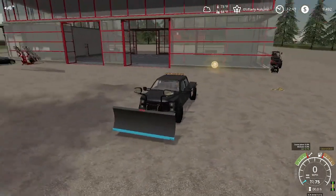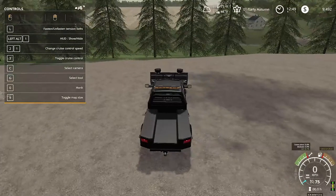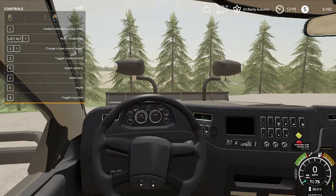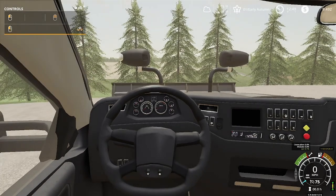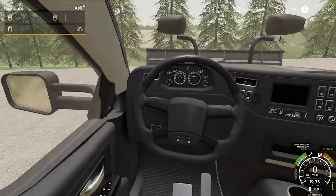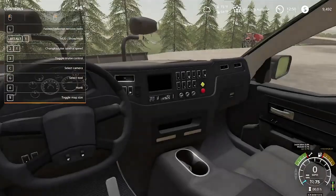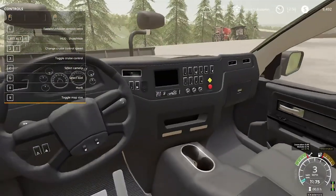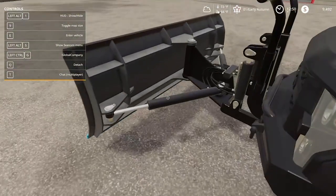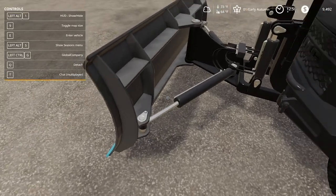So it raises and lowers. Is there a... I'm gonna have to consult some other farmers and see if there's a left and right, an angle on it. It looks like there should be, right? Yeah. See these hydraulics? This should be for a left and right.